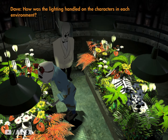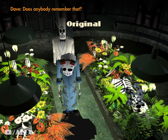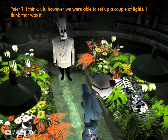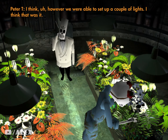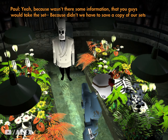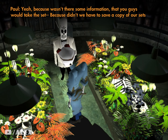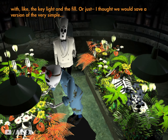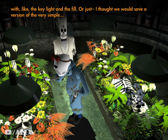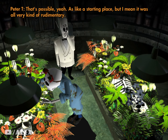How was the lighting handled on the characters in each environment? Does anybody remember that? I think, however, we were able to set up a couple of lights. I think that was it. I mean, wasn't there some information that you guys would take the set? Because didn't we have to save a copy of our sets with like the key light and the fill, or I thought we would save a version of the very simple. That's possible, yeah, as a starting place.